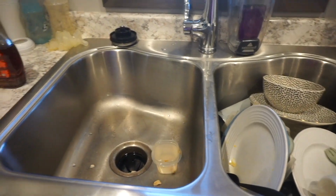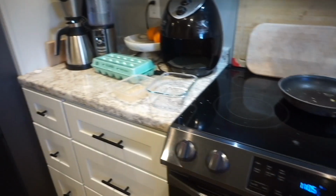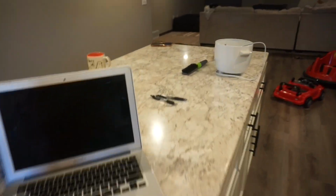Here's my mess that we're gonna clean up. I just took those out of the dishwasher. Yeah, it is a little messy in here, and let's tidy up.